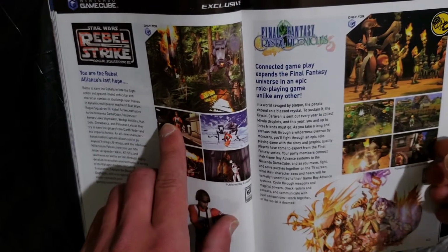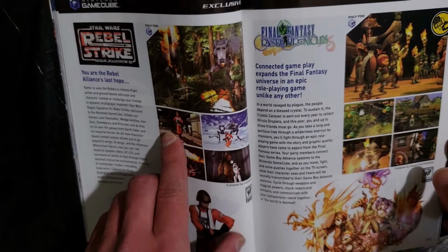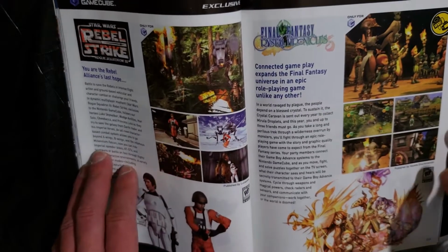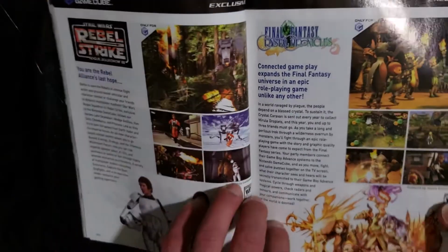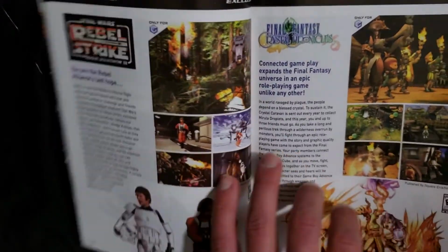This is not a good game though. I was totally disappointed in Rogue Squadron 3. I pre-ordered it, got that demo, and I was like, wow, I am canceling my pre-order. And I think I sold the demo as well. Yeah, not a good game.